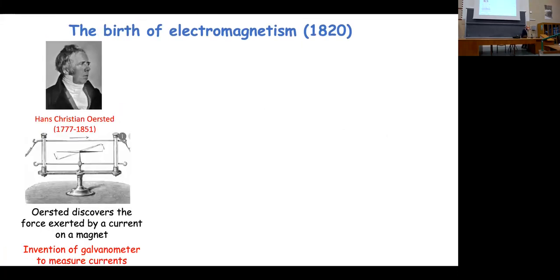And in 1820, Oersted did the experiment which he described clearly, sending a current on a wire with a magnet, either a compass either above or below the wire. And when the current was established, the compass was rotating one way or the other. This was big news, and the experiment was reproduced everywhere in Europe. Of course, this is also the origin of the galvanometer, because by measuring the angle of rotation, you can find out the intensity of the current running into the wire.